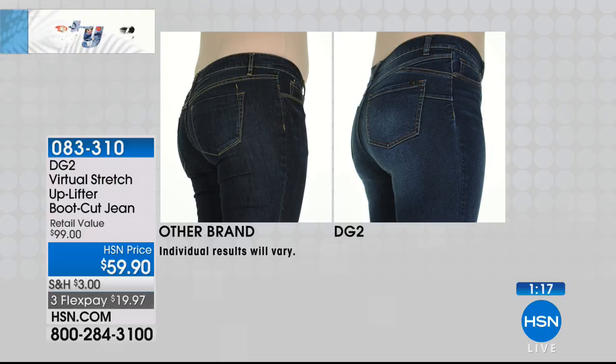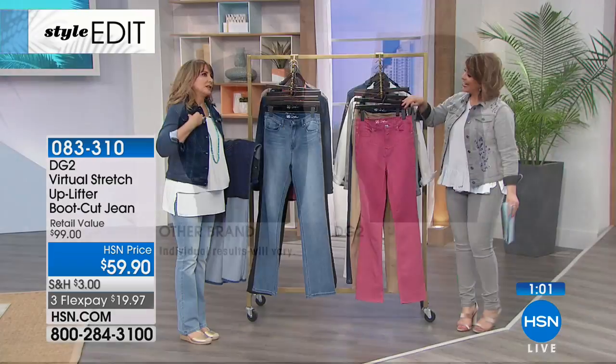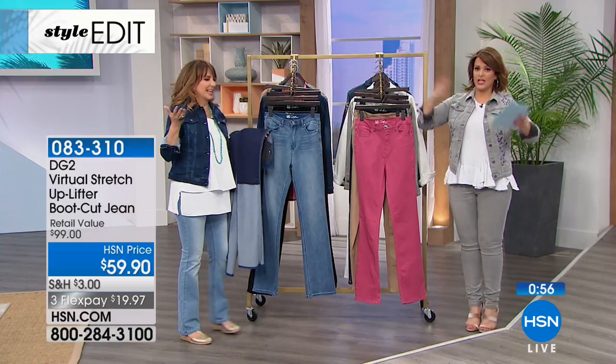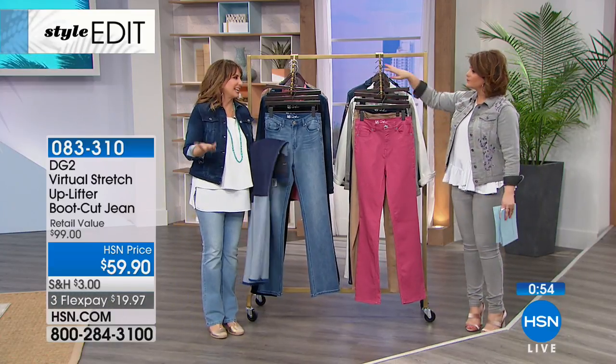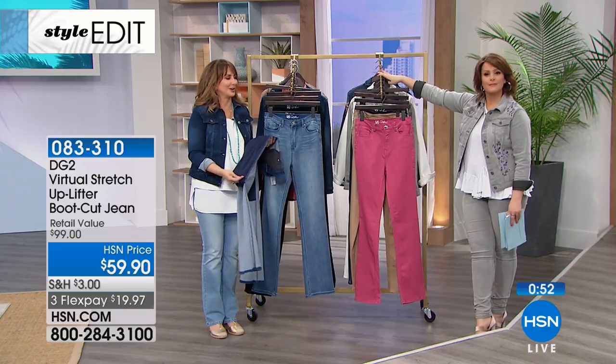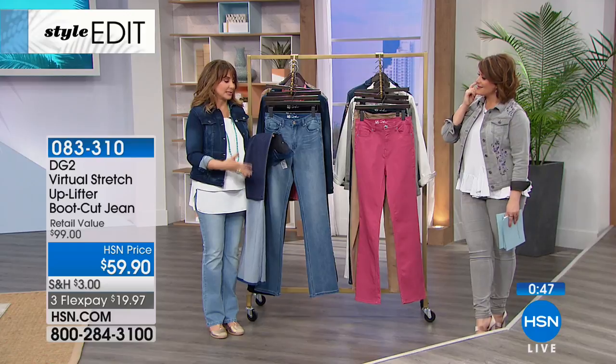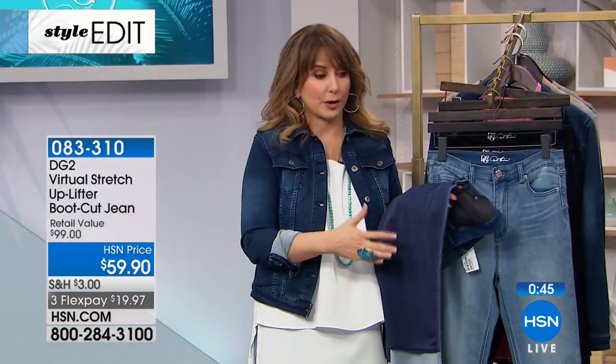So here's a perfect example. The other brand, a lot of people don't know these exist, so they are wearing that other brand, and I get it. But then you see the uplifter in that after. Same day, same model, same size. It's like when you take your bra and you tighten the straps and things go north. You get that lift, that support. That's what's happening with your derriere, but you don't need to adjust anything. They're built in. This is great because it's also helpful for your thighs.